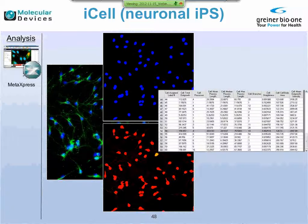And if I click on an individual cell, in a cell-by-cell table, you have information about the total processes and the mean process length. You have information about how many branch points you have and also about the cell body area as well as how straight these cells are. So all these measurements can be used to describe your phenotype.